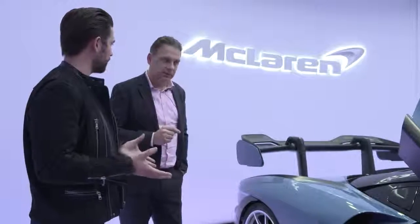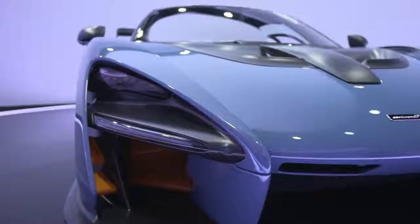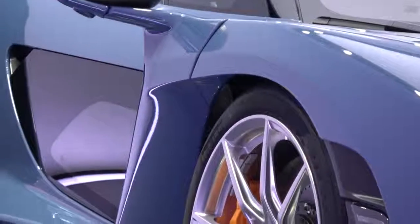When this car launched, and again, I think this is predominantly from people only seeing pictures of it. And I think actually it's only the headlights. I think people have gone 720. Yep. You know, I've been around this car for 1 hour now.